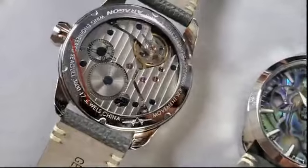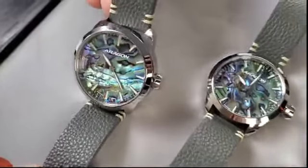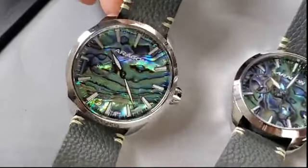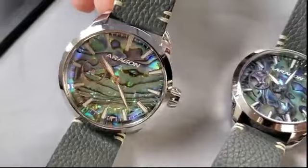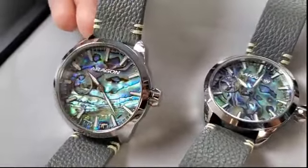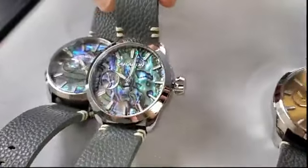Look at that, how beautiful. All right, I'm going to show you the MOP dial. I have a feeling a lot of people are going to get multiple pieces. Okay? Abalone, these are all natural, so there's not any one of them alike, the dial.